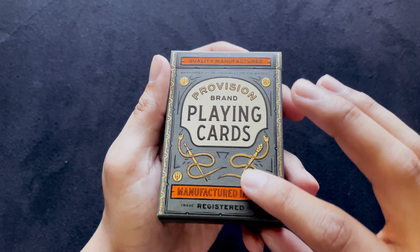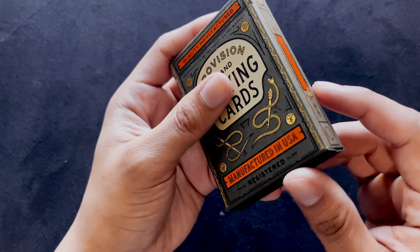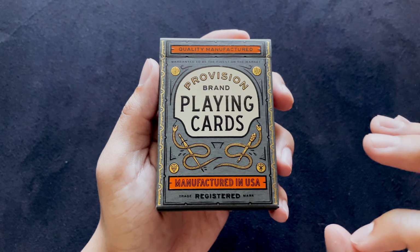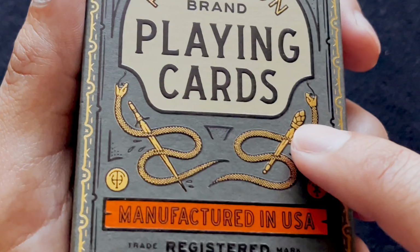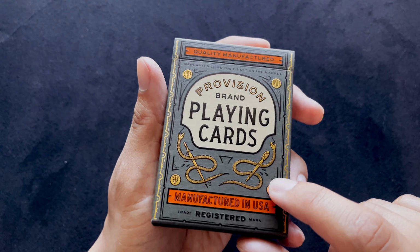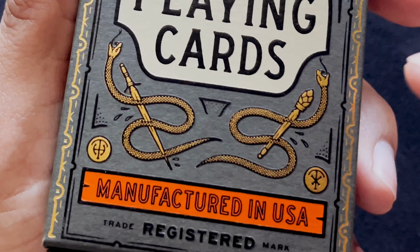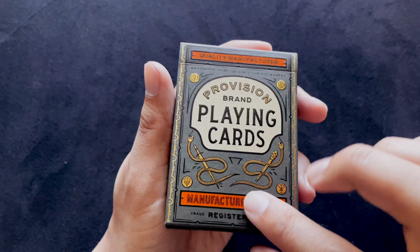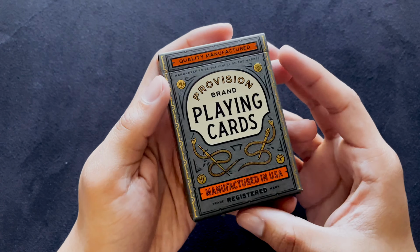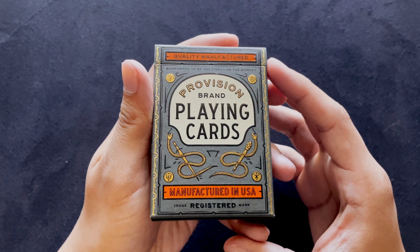So we have here a matte gray background, which I love, I love matte colors, and the matte really sits well and pairs well with this gold, I guess more brass foiling we have here along the edges and on the snakes and the wands. I'm gonna call this a wand, but that one's a sword. And this orange, kind of a construction orange, I would say, like construction work on the side of the roads or on the roads.